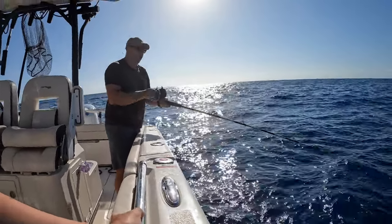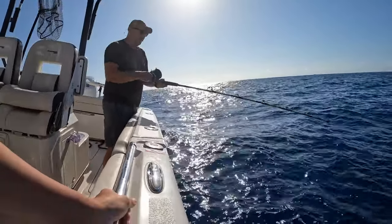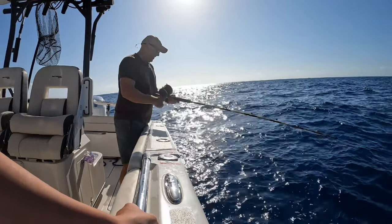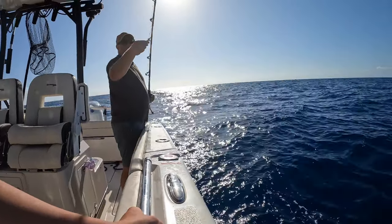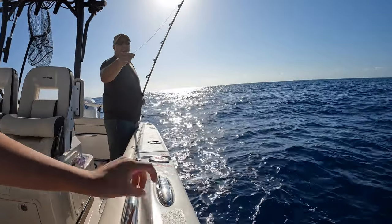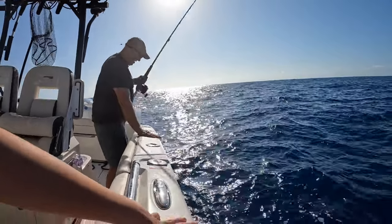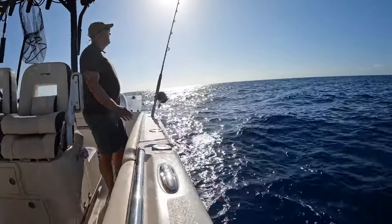We ended up hooking up with a few more sharks, broke those off later in the day. Got some yellowtail and stuff, but we'll have some better fishing videos coming up where we catch a bunch more fish. But the grouper opener was not successful. However, it was still a great day on the water with my daughter Reagan and my friend John, and it's hard to beat.